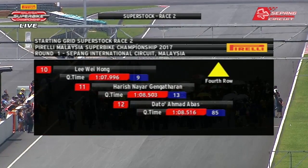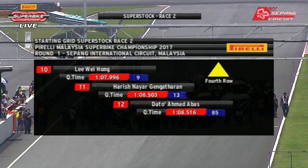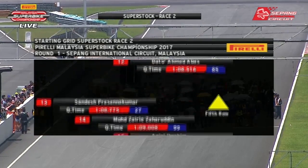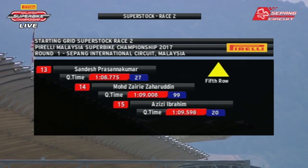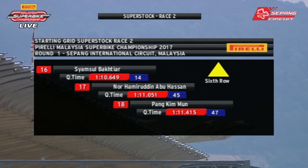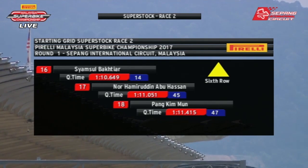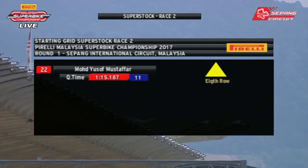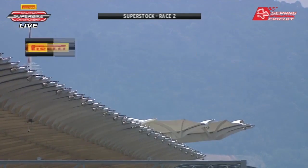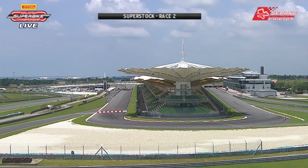We look at the second row. We have Dominic Chang, bike number 31, Adib Ali, bike number 8, fifth on the grid, and number 85, sixth on the grid, is Dato Ahmad Abbas. Now we are looking at the third row: we've got number 89, Jamalul Tarmizi. Eighth on the grid is Razali Masood, number 34. And ninth on the grid is number 88, Adib Zulfadli. We have 8 rows altogether, 22 riders on the grid.